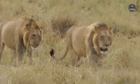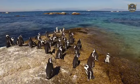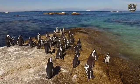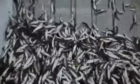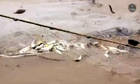Even the African penguins, which once thrived along the coastlines of southern Africa, are in crisis. Overfishing has depleted their primary food source, sardines, leading to a rapid decline in their population.